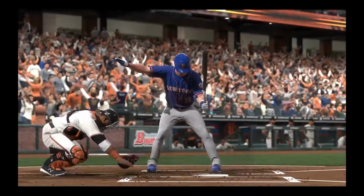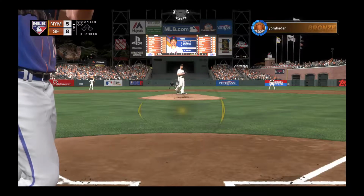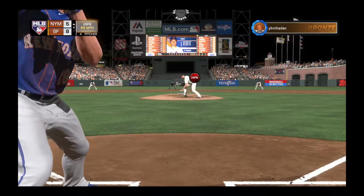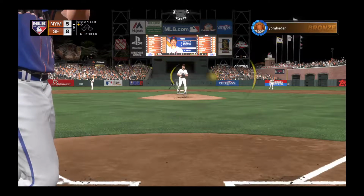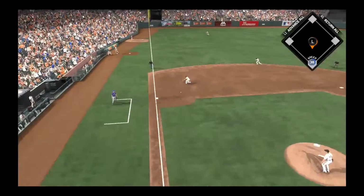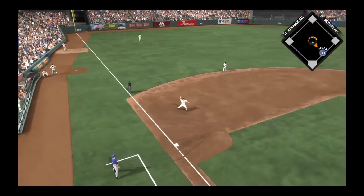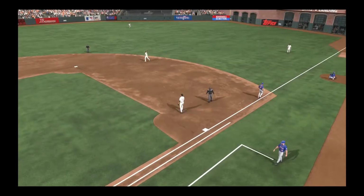Here's the catcher, Travis d'Arnaud. It was a flyout for him in his last trip. And that's taken for strike 1. The windup and the 0-1. Hit on the ground to third. Oh, look at the sliding stop. And that's an incredible effort to get the second out of the inning.